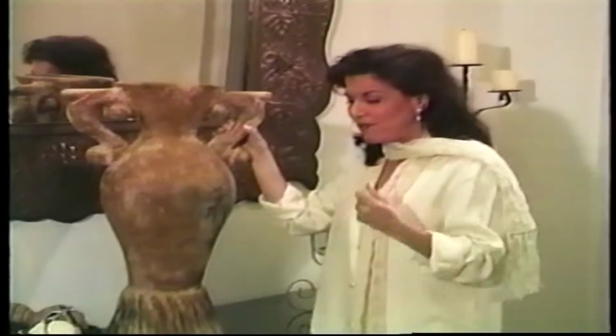Now here, if you see, we've put in these ethnic pieces that are available today in all these ethnic stores that have cropped up around the country. And they give the look of warmth and a little bit, you don't expect them. It's kind of the unexpected. And that's very important in decorating. Something that's unexpected is always what really stands out in the room.